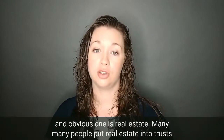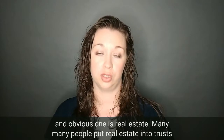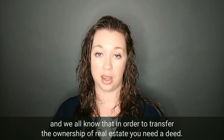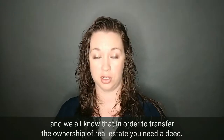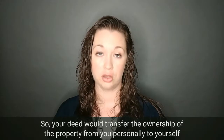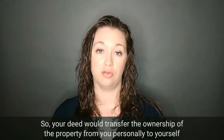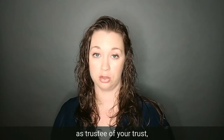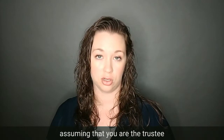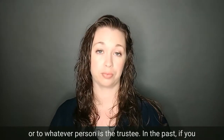The first and obvious one is real estate. Many people put real estate into trusts, and we all know that in order to transfer the ownership of real estate, you need a deed. So, your deed would transfer the ownership of the property from you personally to yourself as trustee of your trust, assuming that you are the trustee, or to whatever person is the trustee.